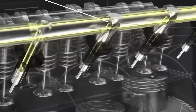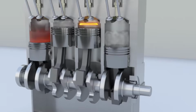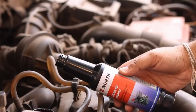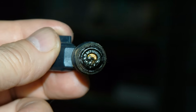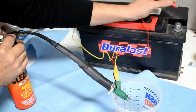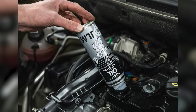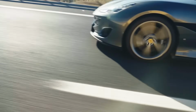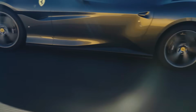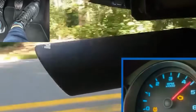Dirty injectors don't spray fuel properly, leading to rough idling, sluggish throttle response, and even misfires. And trust me, no amount of fuel additive will fully fix injectors once they're badly clogged. Here's the real solution: a professional fuel injector cleaning. Unlike DIY fuel additives, this service removes carbon buildup using high-pressure cleaning equipment, restoring your injectors to peak performance. Most experts recommend this service every 30,000 to 60,000 miles, especially if you notice hesitation or rough idling.